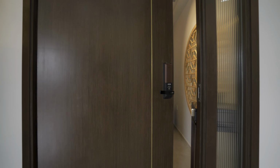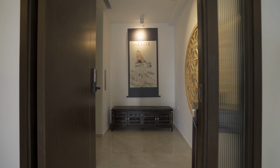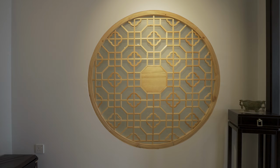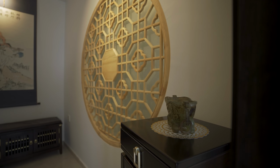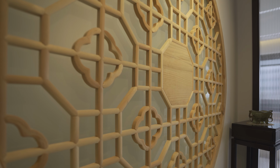The customized traditional Chinese round lattice feature wall found in the private lift foyer area was designed to remind us of our Chinese ancestry. The centerpiece bears a resemblance to the natural element, wood, making the space appear natural and authentic.